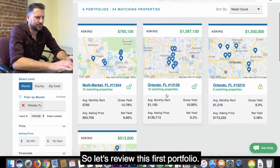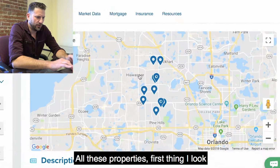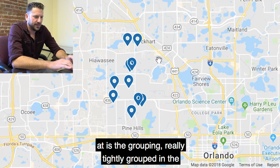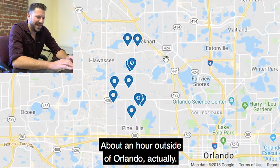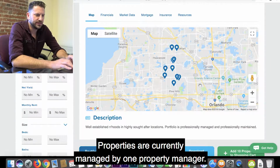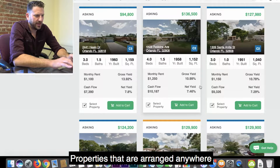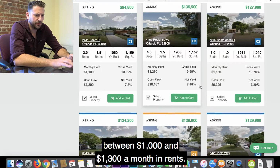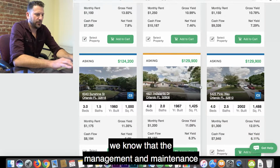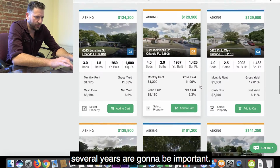So let's review this first portfolio, 10 properties owned by an individual owner. All these properties, first thing I look at is the grouping, really tightly grouped in the northwest quadrant of Orlando, about an hour outside of Orlando actually. Properties are currently managed by one property manager. I consider all of these B properties, properties that are ranging anywhere between $1,000 and $1,300 a month in rents. Properties are a bit older, so looking at these properties, we know that the management and maintenance of these properties over the last several years are going to be important.